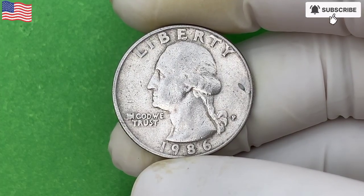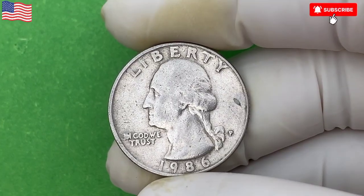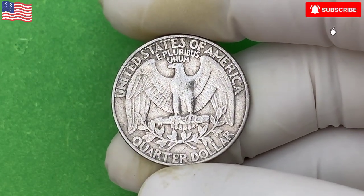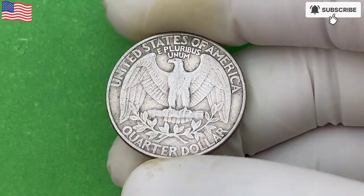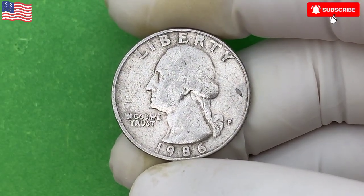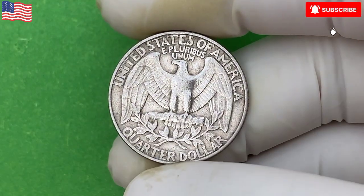Collectors and investors alike are always on the lookout for coins like this, and the market for rare 1986 P quarters has been heating up. In fact, a verified high-grade specimen featuring a sharp double die error, with minimal wear and strong eye appeal, recently made headlines when it sold at auction for an astonishing sum. It's moments like these that remind us why coin collecting isn't just a hobby, it's a thrilling treasure hunt.